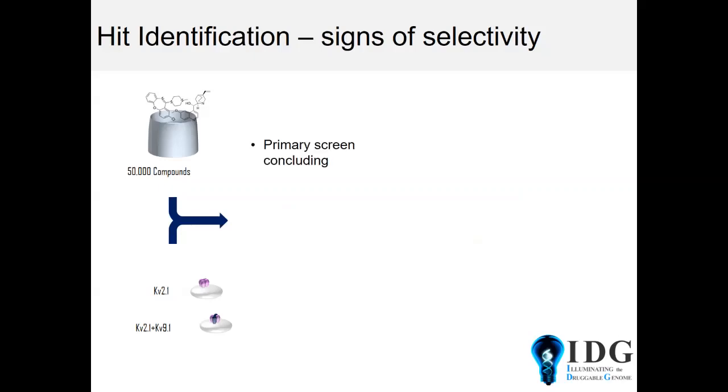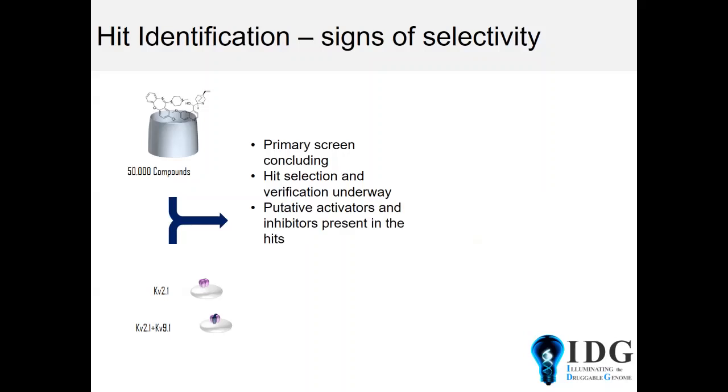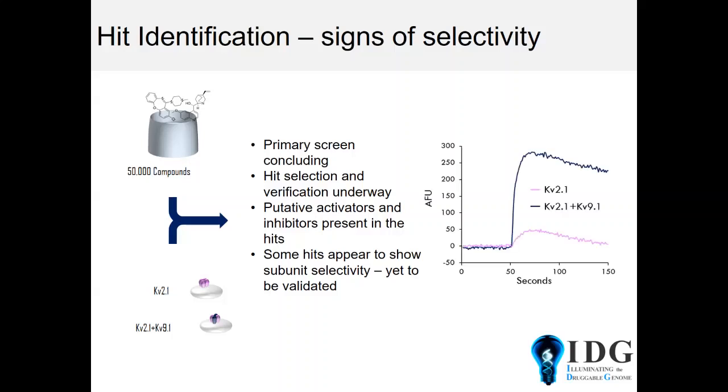We are currently selecting the most compelling hits to be validated, but have already found a few putative activators and inhibitors, some of which are only active in the presence of Kv 9.1, indicating subunit selectivity. Shown on the right is an example of an activator that activates the dual cell line Kv 2.1 and Kv 9.1 quite robustly, but not Kv 2.1 alone. Currently, this and other hits are being validated individually in automated electrophysiological studies, and once validated, can represent very promising therapeutic agents for diseases in which Kv 9.1 is involved.